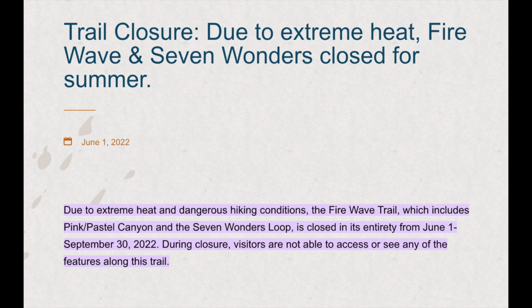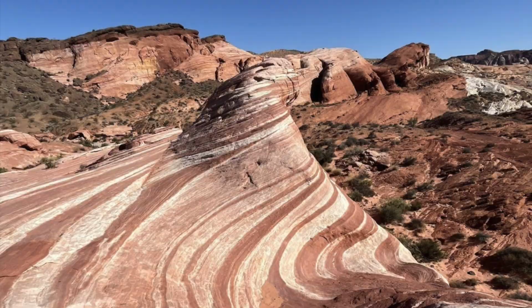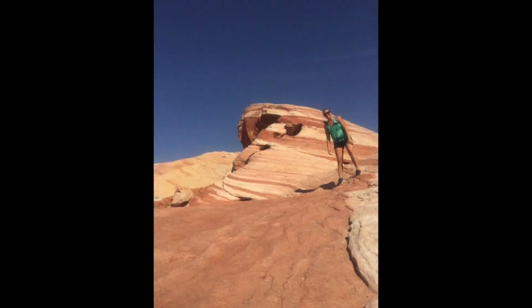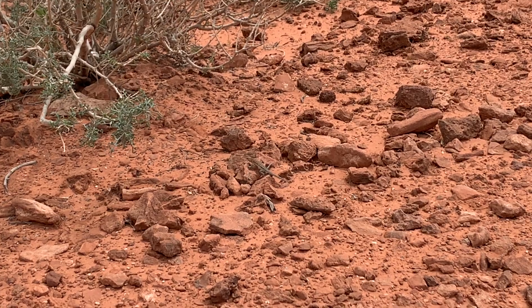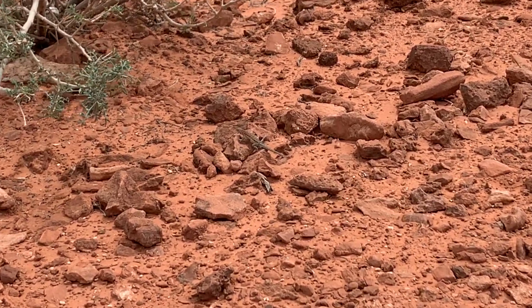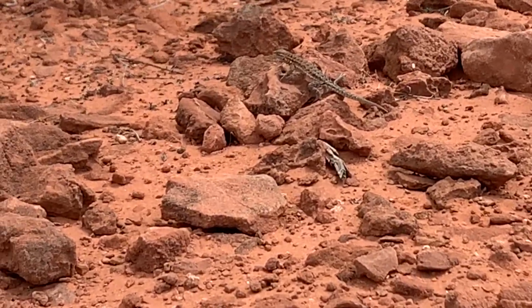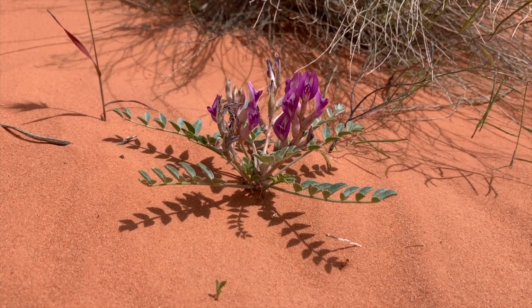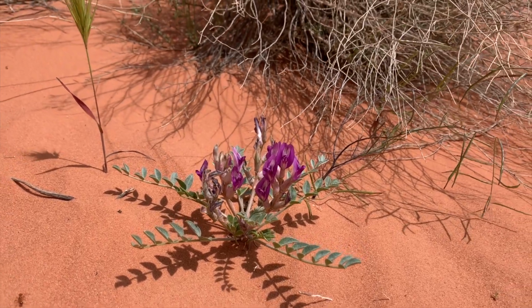Unfortunately, this trail is closed in the summer months due to heat. I don't understand why this trail is closed and other trails are not. I'm assuming there just have been a couple too many issues with dehydration out on this hike because it's more popular, but unfortunately in the summer months you are not able to do that hike. You can do that hike in the springtime, and that is my favorite time to do that hike because the park is beautiful in the spring.